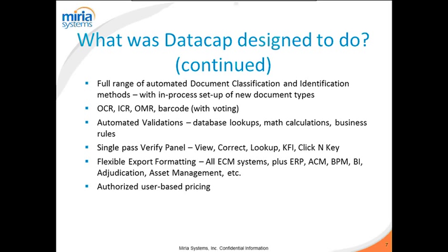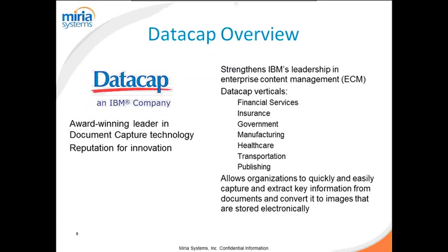Datacap works with multiple ECM systems and also works with ERP systems like SAP, asset management systems like Maximo, and many other different repositories. This allows for not only a point solution within an organization, but a true enterprise system that can be utilized across all businesses.